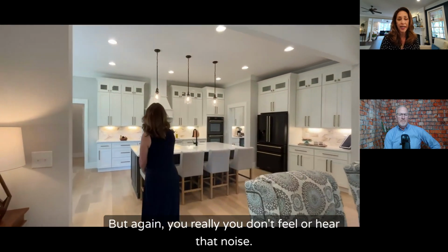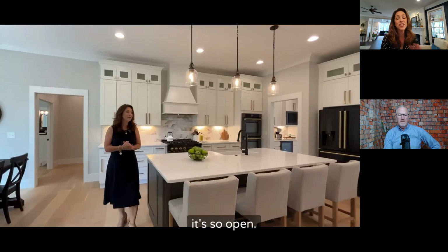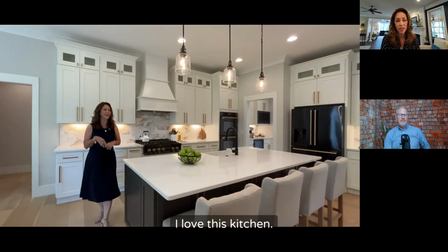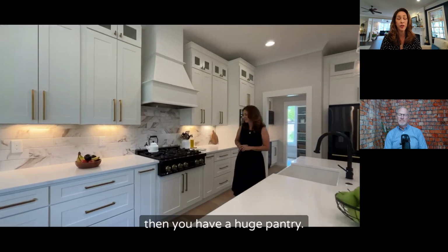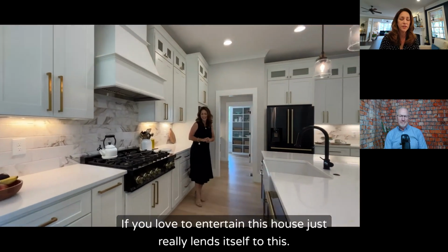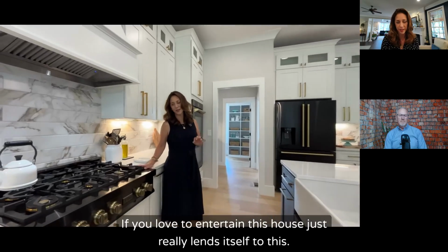But again, you don't feel or hear that noise. It's a great home, a beautiful thing. Oh, it's so open. I love its kitchen, and you're going to see this in a minute when we go through. You have your butler pantry, then you have a huge pantry. If you love to entertain, this house just really lends itself to this.